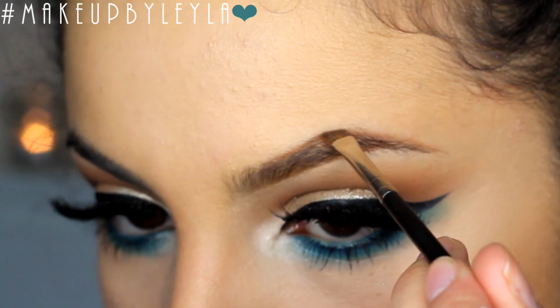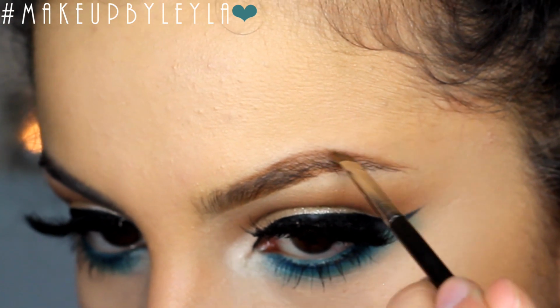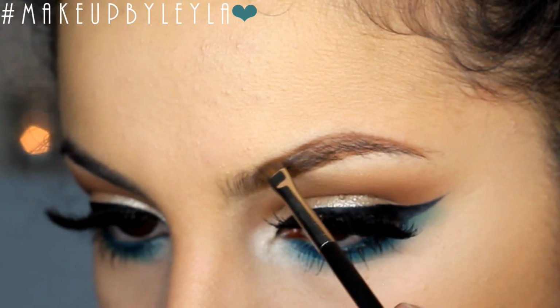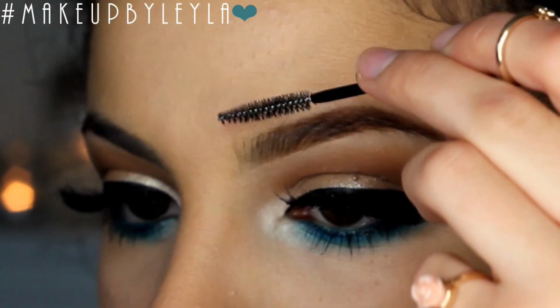So then I like to take the slightly darker shade from the same palette and just use this to sculpt out my arch, and also use it in any other areas that I need definition. And the brush that I am using is a MAC 263 brush. It's short and it is quite dense, so that means it does pick up quite a bit of product, so it is really good for powders.